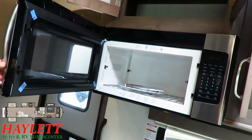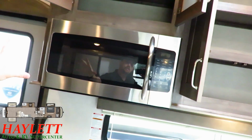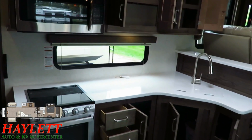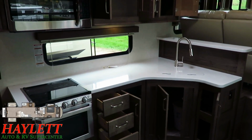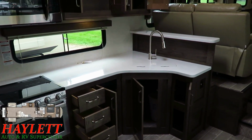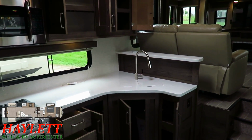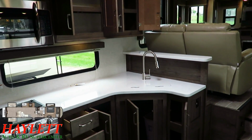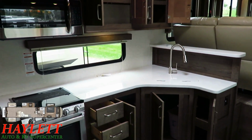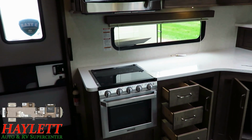Plus, we've got the convection microwave over here. These can cook faster and introduce less heat into the RV. And we've got great countertop prep space here. Between the flush mount sink and that recessed stove with that glass top cover, you've even got that little serving station on the back there. It's kind of a sink backsplash, kind of an elevated serving area, whatever you want it to be. You've just got a ton of prep space here, and that big window gives you a good view of your campsite.